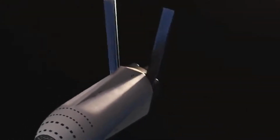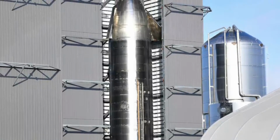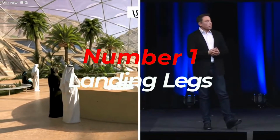Even though the SN15 Starship successfully landed, SpaceX discovered a few faults that needed immediate attention, which is why the SN16 Starship has been vastly improved. But what precisely did SN16 go through in terms of upgrades and improvements? Let's have a look. Number 1.